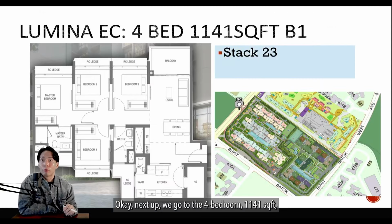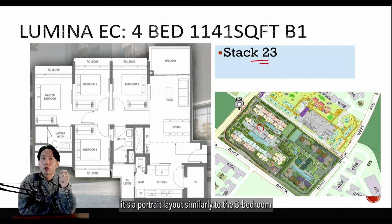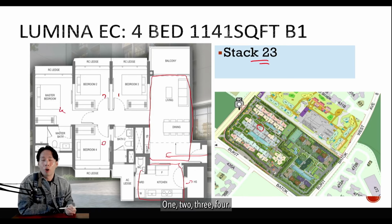Okay, next up we go to the 4-bedroom, 1141 square feet, stack 23 here, only located one stack here, 23. It's a portrait layout. Similarly to the 3-bedroom, you have a foyer space here. Living and dining is in a portrait format. Kitchen is right here. Home shelter tucked away at the back. 4 bedrooms, 1, 2, 3, 4.